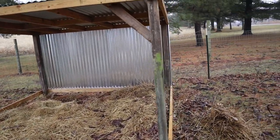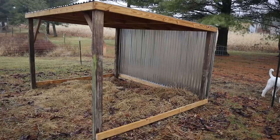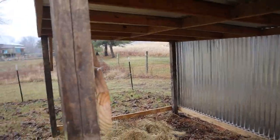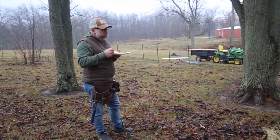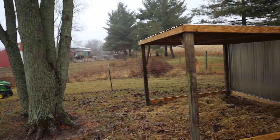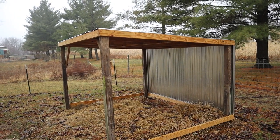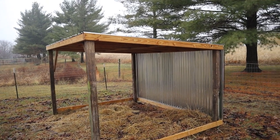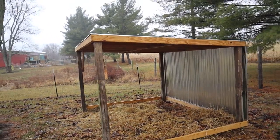So basically, Jason just came out here, framed this out with mostly wood that we have, except these posts were given to us. Everything else, are they just 2x4s? Just 2x4s, and now he's siding it with? Just metal siding. Because this is up on a hill slightly, and we need them to have a windbreak, especially in the winter. Well, even in the summer sometimes, just to have a place where they can go. So, that's what this is.